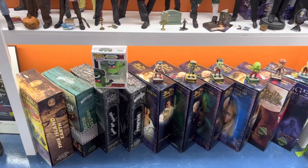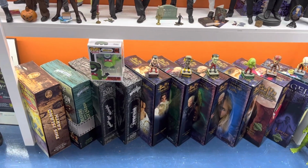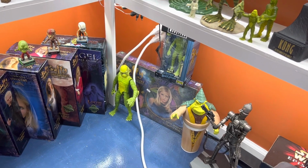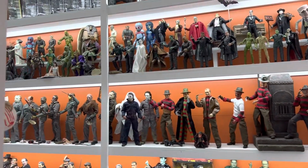Now these boxed Sideshow Buffy and Angel versions are the variants for the most part, along with a couple of the silver screen Universal Monsters. And before we get into Star Wars, a couple more items, including the Buffy game. So that's the wall. Let's do a second video and talk about the tower.